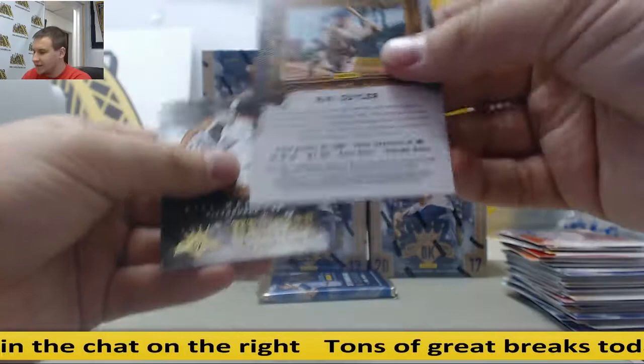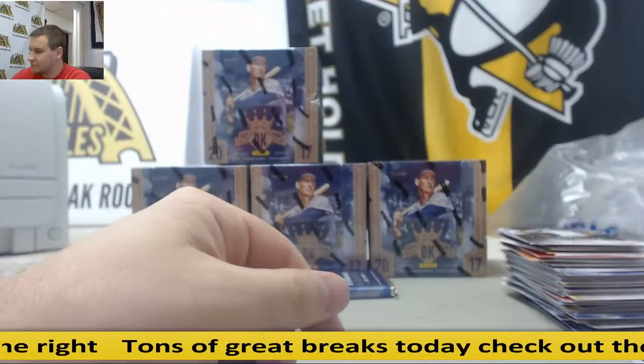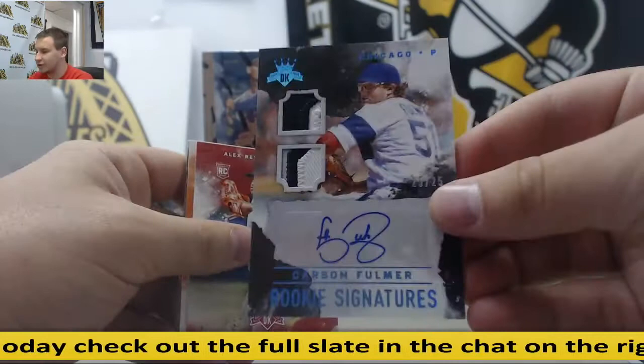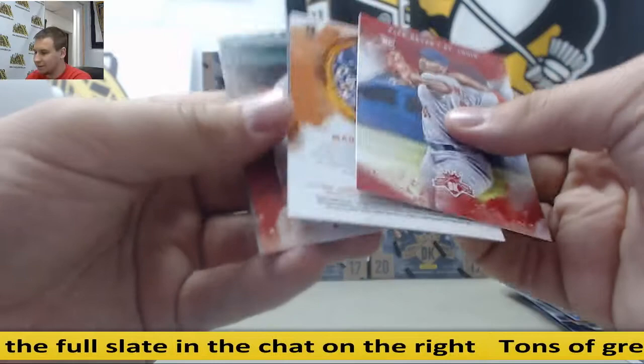Kiki Cuyler to 99. Red framed. And last pack of box one should be your autograph. Sure enough, Carson Fulmer for the White Sox. Nice low numbered one. Dual patch auto 25 of 25. So nice low numbered box here. Madison Bumgarner variation. Ernie Banks insert.